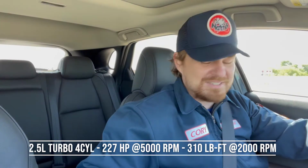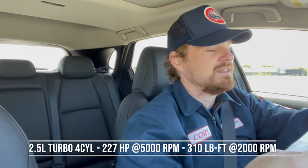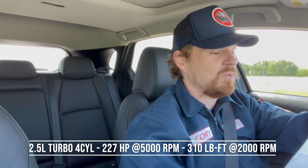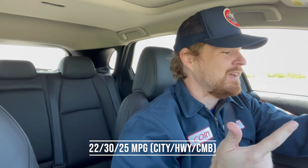Yes, I like it. So it's got the same, like I said, same powertrain as the Mazda 3. It's got the 2.5 liter turbo engine with 227 horsepower and 310 pound-feet of torque. Now, this is a bigger and heavier vehicle than that. Driving dynamics will pay a price for the added weight and the added height. But other than that, it feels very similar to what we just drove a little while ago in that Mazda 3. I keep wanting to call it a Mazda Speed, which it was not. It was not a Mazda Speed, so it was not a hot hatch.